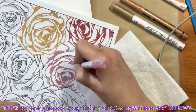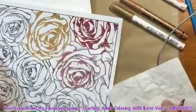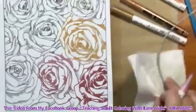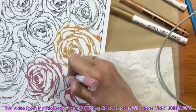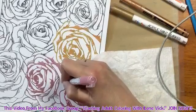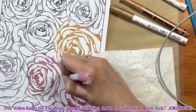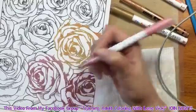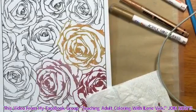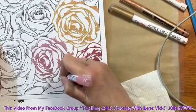Anybody have any questions about what I'm doing so far? And this is looking really neat. This is one of those things that I wish I could show you in person. Good night, Maddie. Okay. I mean, I could see this whole page done in these pinks. It's gorgeous.